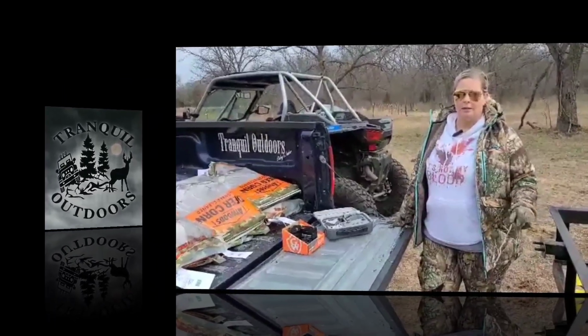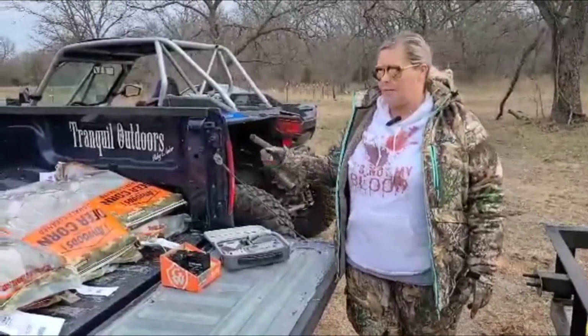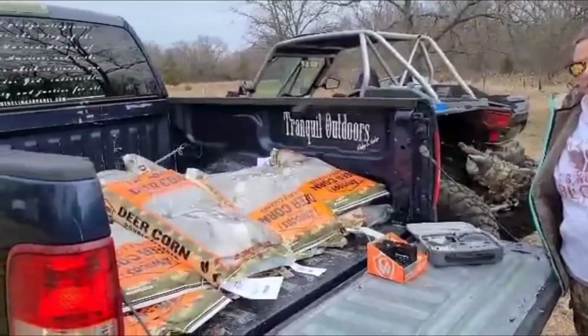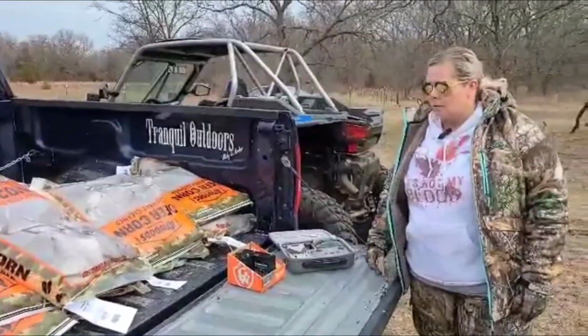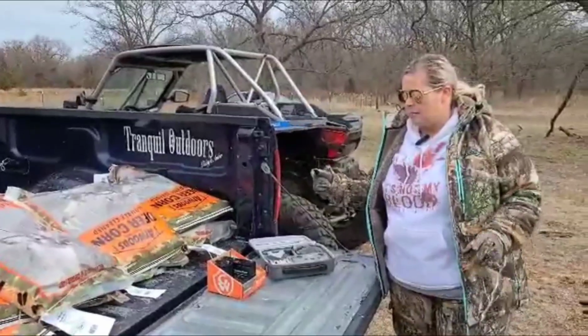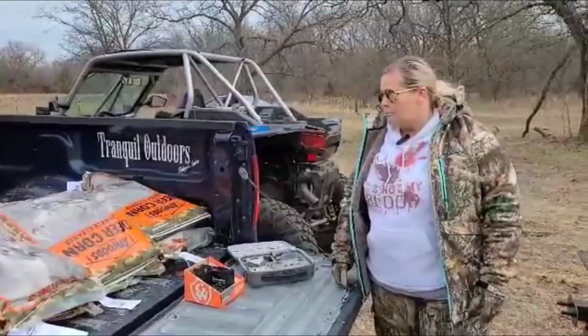Hey everyone, we are out here at the farm today. Going to do our monthly maintenance. We stopped at Atwood's on our way out and got 600 pounds of deer corn. We went ahead and went with the double clean this time. We're trying to stay away from the apple that we normally get, as it's clogging up our feeders.